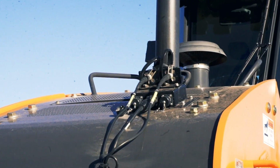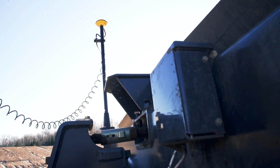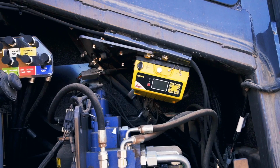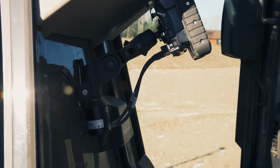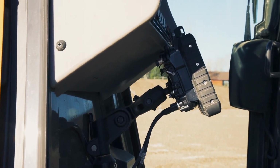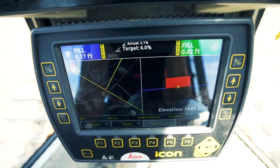Of course, they come GPS ready as well, ready for Trimble, Topcon, and Leica. Although Case does have software that works better with the Leica system, which comes directly from Case. So if you were to operate a Case machine, you might want to head towards the Leica, just because Case has an agreement with Leica. It's a great system as well. Each one has its strong points, Leica, Topcon, and Trimble. They all have their strong points and they all have their weak points.